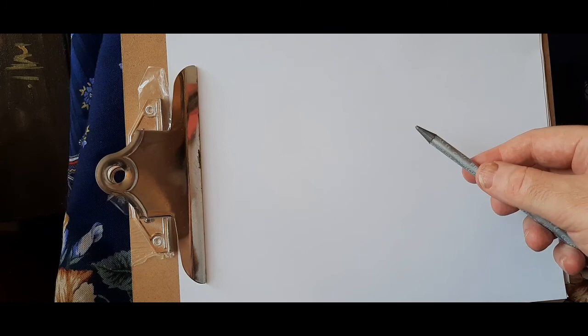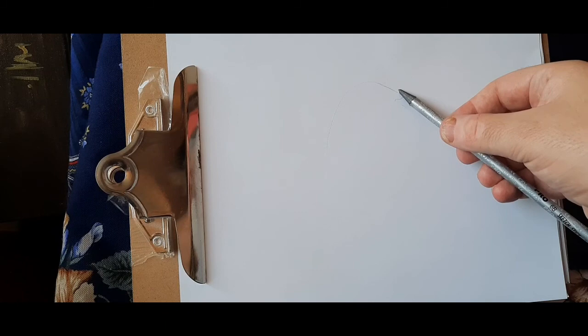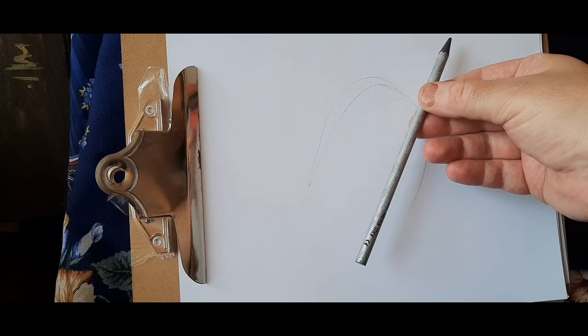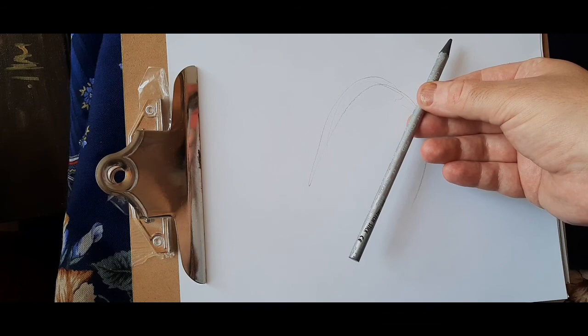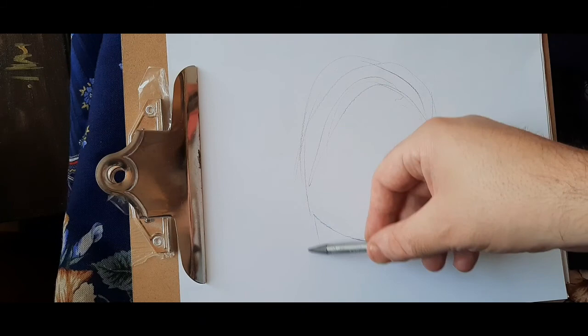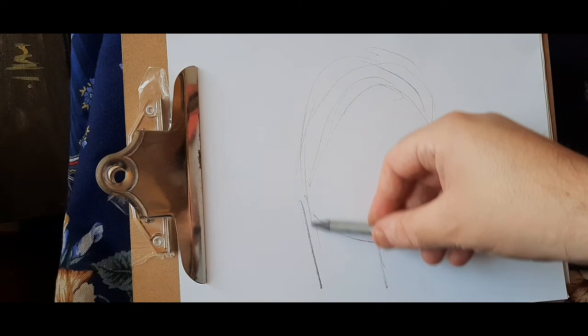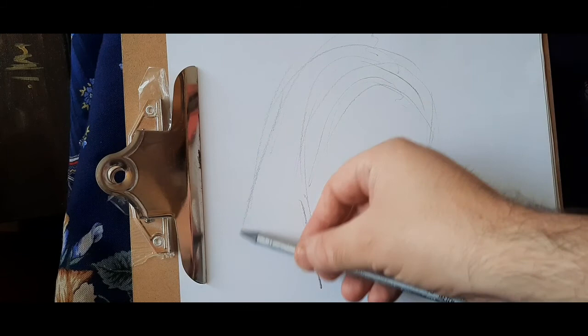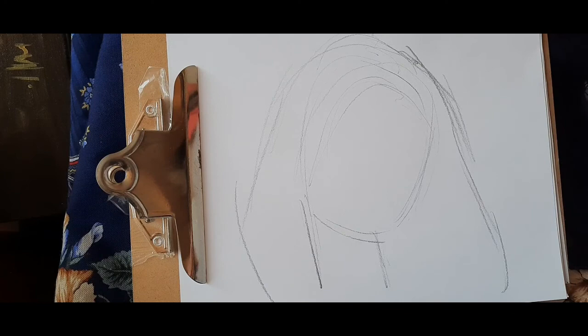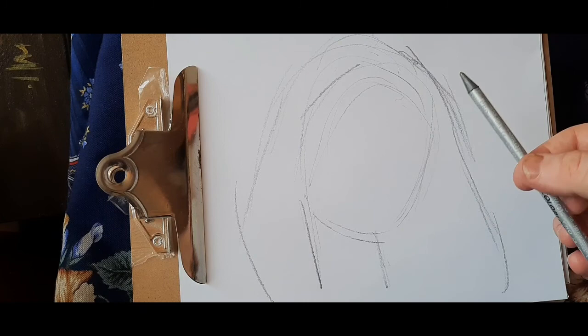Next, angle for the entire form. This is a drawing of a head that I'm attempting. An angle is this, a diagonal of this type. And this is an overall shape of the head. And this is the neck. And this is the shape that represents the overall area that's occupied by hair. And this is all done with light lines.